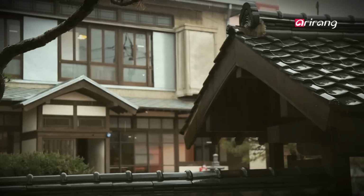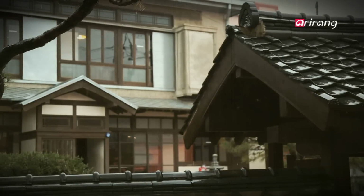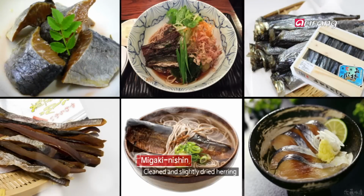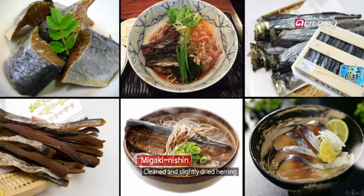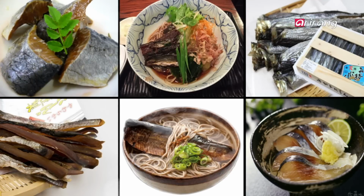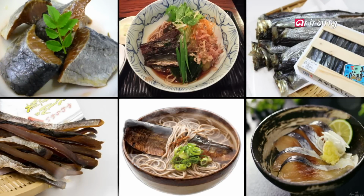Japanese people ate herring the way Koreans did. Mugaki nishin, a food similar to gwamegi. In these two foods, so similar on the surface, there hides a painful history of invasion and extortion.